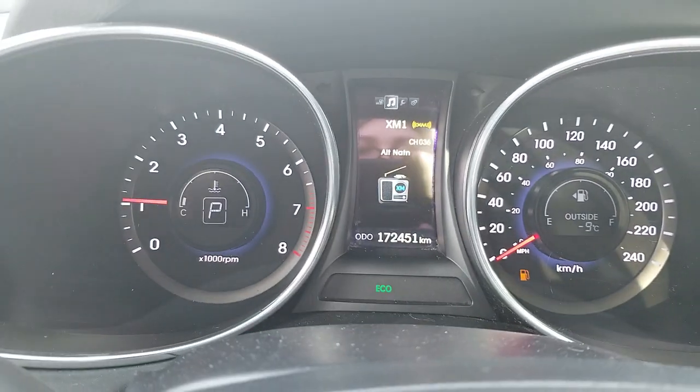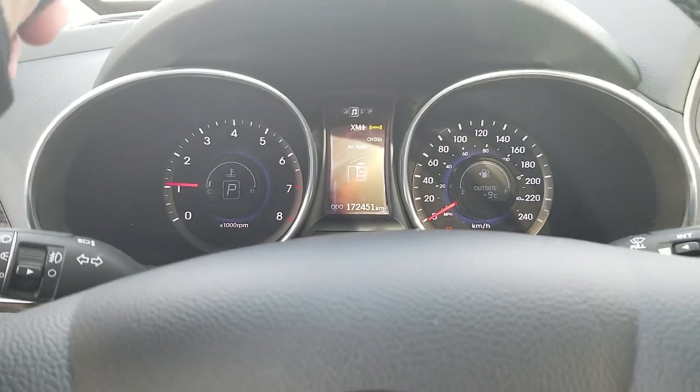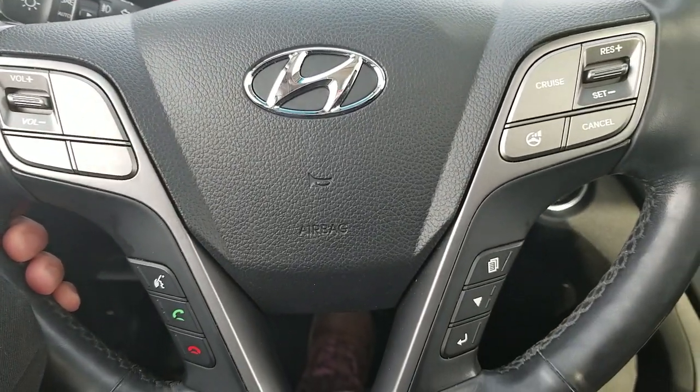Vehicle right now has 172,451 kilometers. So glance at the steering wheel mounted controls.